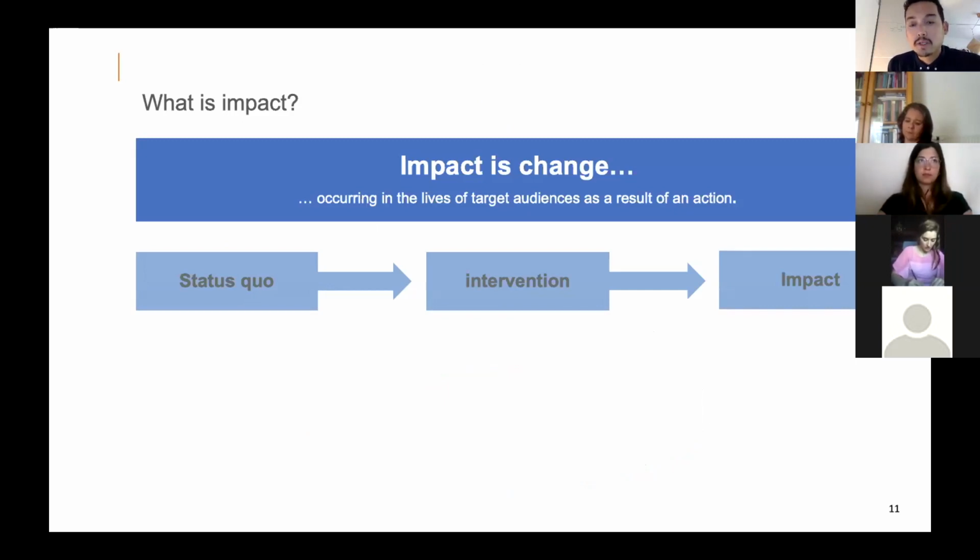And this is important because a lot of companies say, well, my impact is I've reached so many people on Facebook. That's my impact. Or my impact is I sold that many iPhones. Okay, but in the field of social entrepreneurship or SDG or impact business, this is not the right thing we're talking about. For us, it's always this idea that we have a status quo, then we have an intervention, and then this creates an impact.